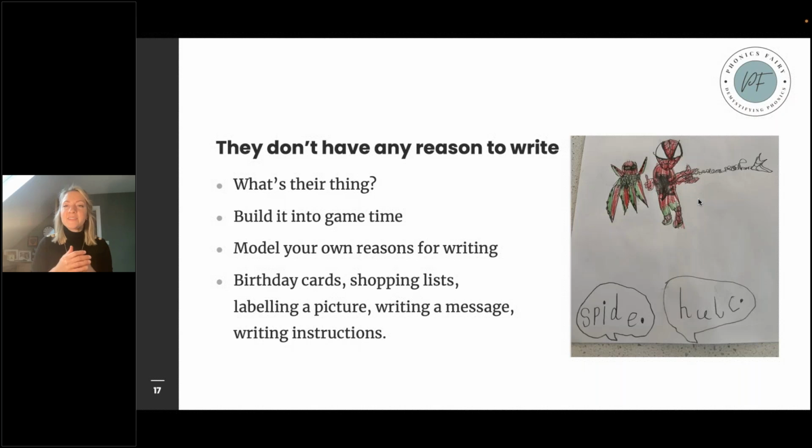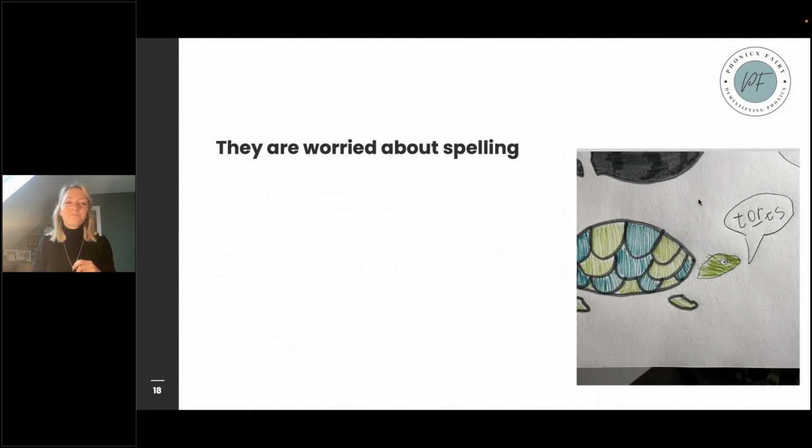All of these things, if we're showing them how we're doing it, and we might be able to build some of this into their play and their game time as well, which we'll look at in a moment, this is going to help them to see a purpose for writing. And that's important because actually otherwise, why are we bothering? Why are we bothering to write if there's no purpose to it?